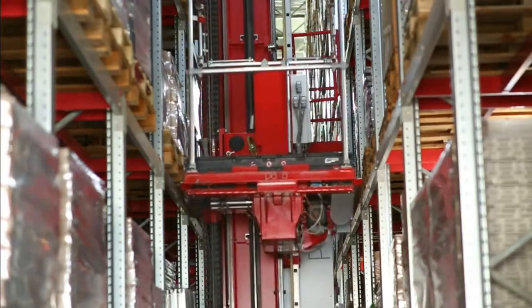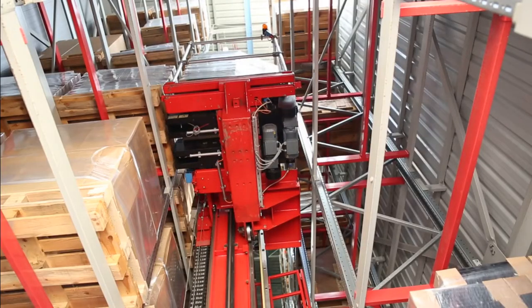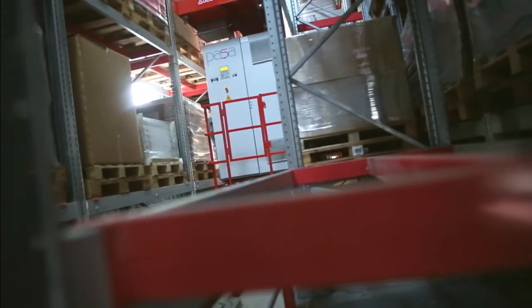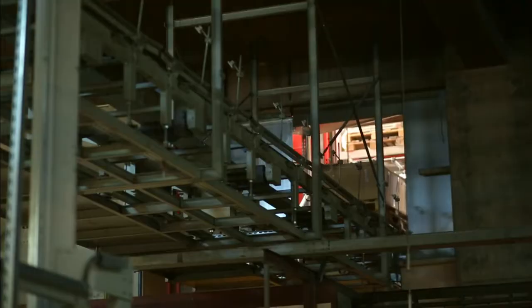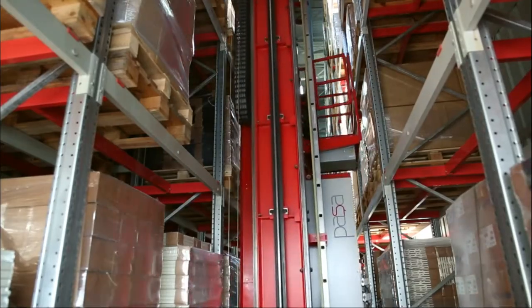All pallet movements in the system are controlled by the fully automatic stacker crane, which was given the name Pasha by the HKDRS engineers. Because no other extra devices are used for product loading and removal except for the storing robot, the stock control can be tracked error-free.